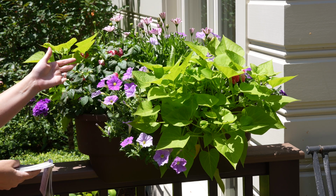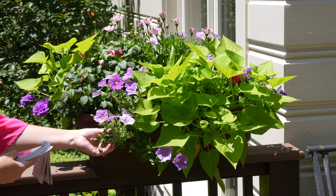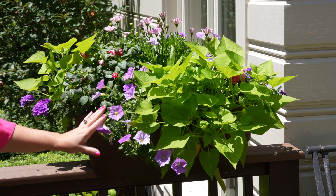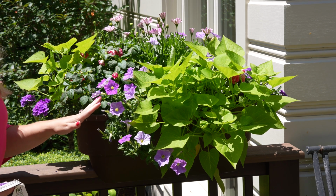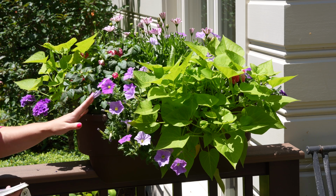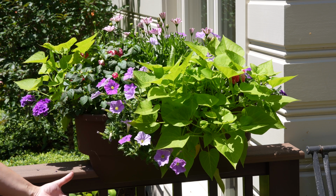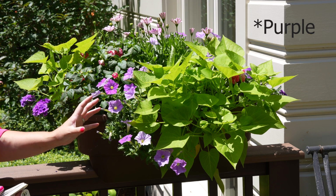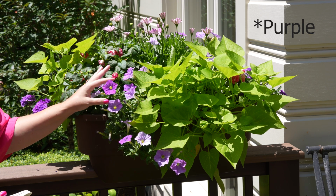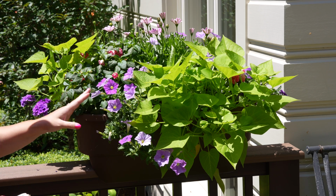So this first planter here has the beautiful Supertunia Blue Skies petunia trailing down. I have one on this side, one on the other, and I am very pleased with this petunia. It is holding its own. I like how it's trailing. It's giving me a lot of this beautiful light, kind of iridescent pink color. This so far is definitely a keeper to me.